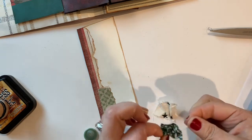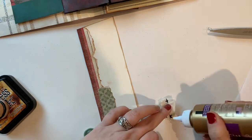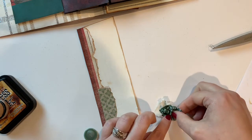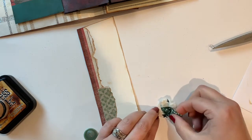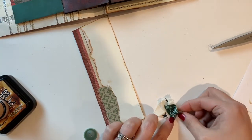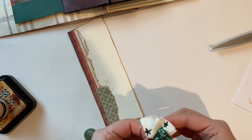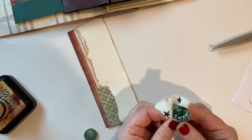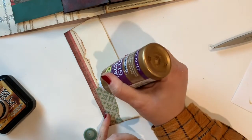Okay, so just pinch those together. And then a little bit of glue there, and stick the green one on top of the other one. Okay, actually I wanted it down this way a little bit, didn't I? Yes, I did. Okay, so I'm just going to hold it in place for a quick second. I just glued it to my table. All right, so I'm just going to hold it and attach it here.